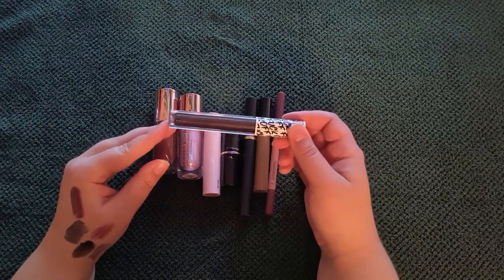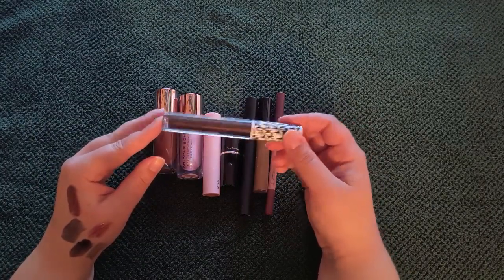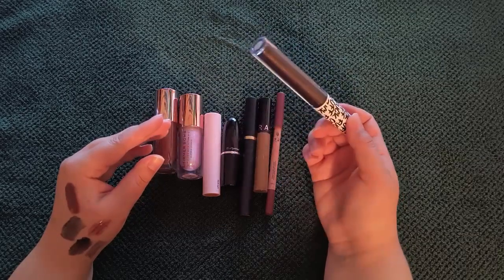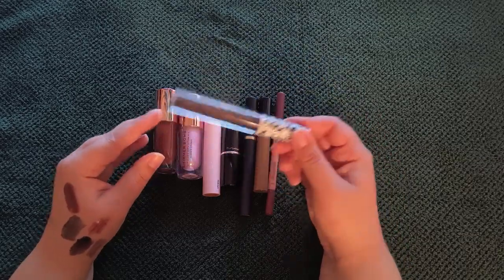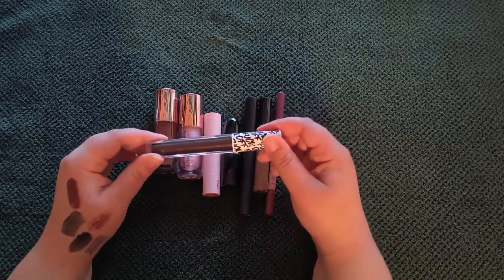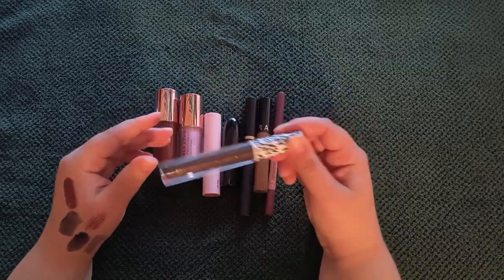If I knew of another drugstore black lip gloss, I would replace this. For now, it's keeping me from buying higher end things, so it serves that purpose. And I like putting it on every once in a while. Like I said, I've never actually left the house in this.